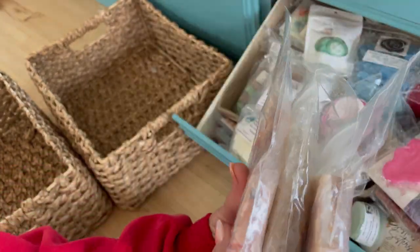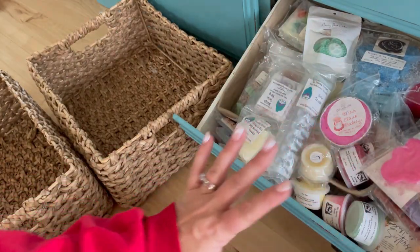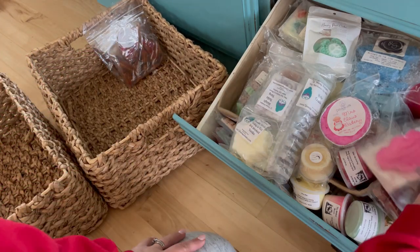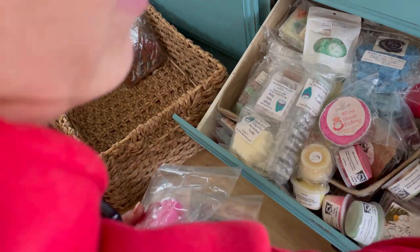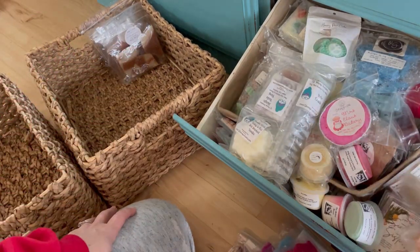Because these are some of my favorite scents for Christmas. And apparently they're not coming back. So let me know. Let's just grab some of these and I'm going to get them organized and put them over here. That way I have all my Christmas scents. I'm going to try to grab, oh, here's a few more Red Cup season. Well, that's good. Guess I'm going to hoard those forever and ever, I guess.